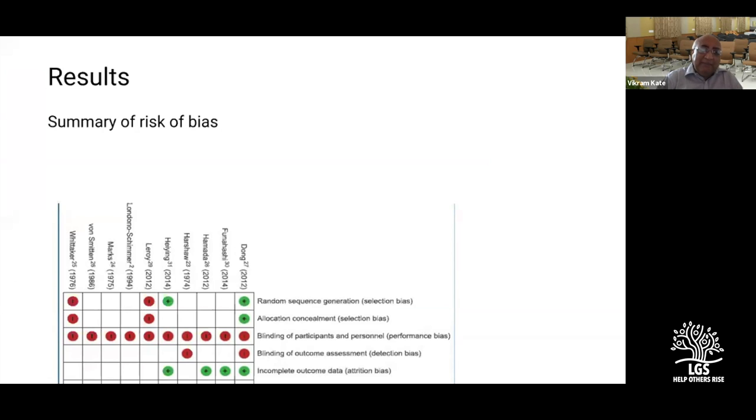For each study, there will be particular points. Those things have to be entered into software to generate the forest plot. A forest plot only gives the outcome in a meta-analysis. So that is what is there. We'll see it a little later. We can skip this and proceed forward.